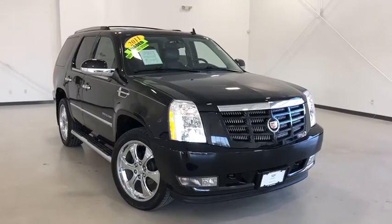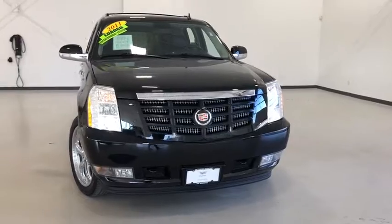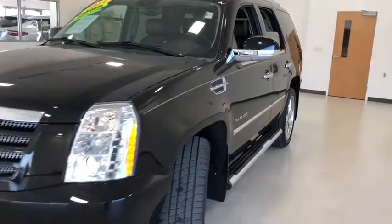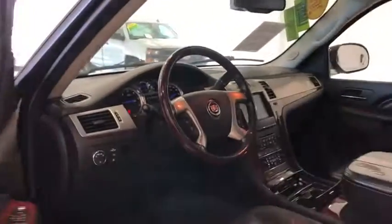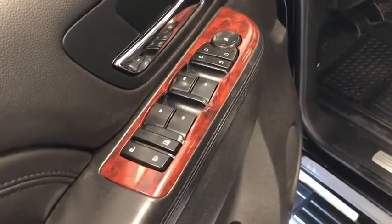Looking for the right vehicle? Check out the 2011 Cadillac Escalade. A full-size luxury SUV, the Cadillac Escalade stands for A-list style. Thrilling yet effortless performance combined with advanced luxury and technology that's on the leading edge of the industry makes the Escalade an easy choice. This vehicle has less than 95,000 miles.